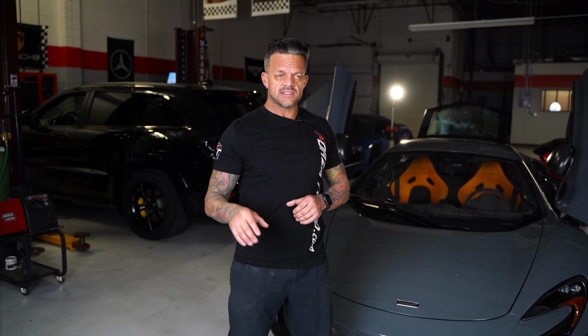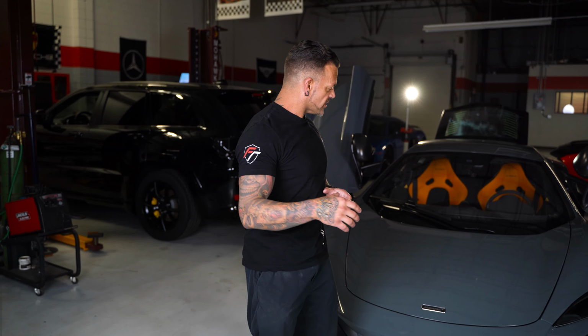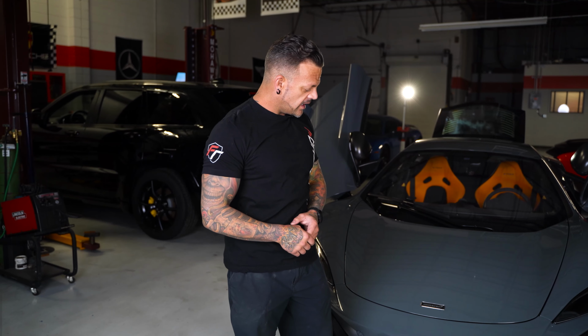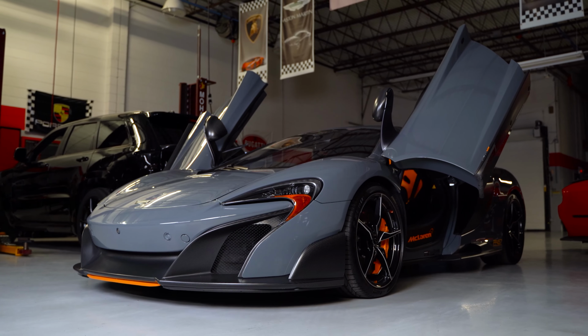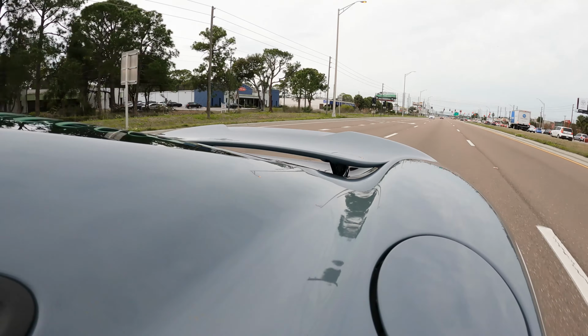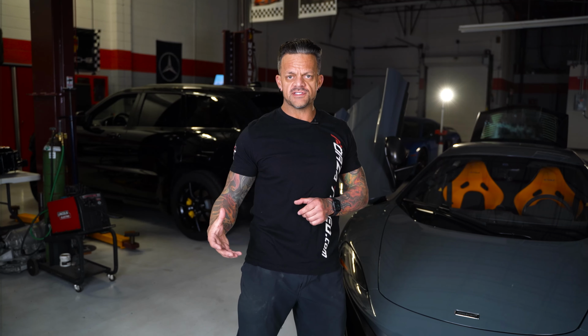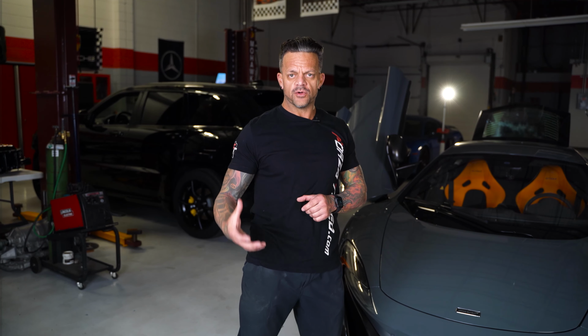Car is incredibly fast. We'll get into some performance stuff when we're out on the road driving. But as far as just the aesthetics of the car, you can obviously see the front looks much different with the air dam and the splitter down here. This car has about 40% more downforce than the 650S. It also has the long tail designation, which pretty much comes into play with the rear wing and the rear diffuser. So we kind of covered some stuff on the outside of the car. Let's go take the car for a ride and go over some of the performance stuff and how this car is actually so impressive performance-wise and how it handles.